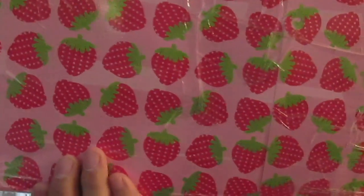Now, those of you who already follow her on YouTube know how crazy creative and talented she is. I am a huge fan of her craft, and I am so excited for this parcel because I don't know what she sent me. I'm hoping it's something that she created. I can't wait. So it's all packed up really nicely.